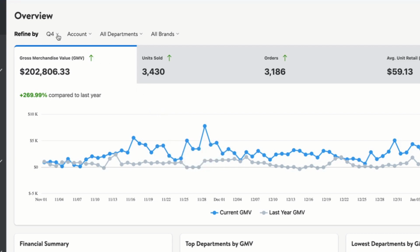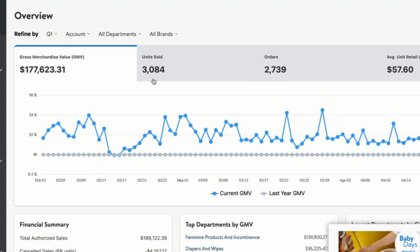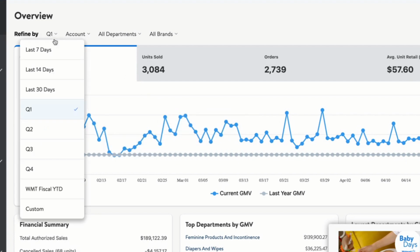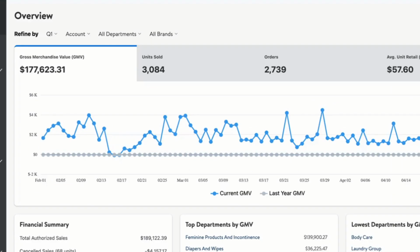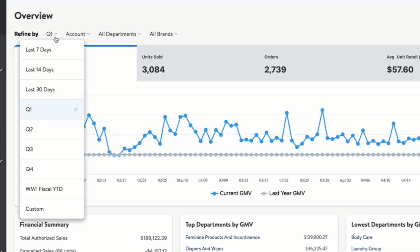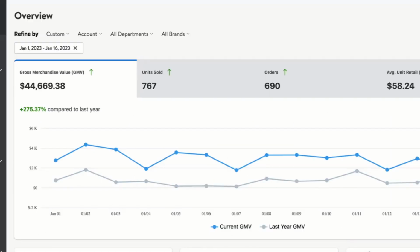So let's take a peek at what's going on so far in Q1, which is really only 18 days. So let's see what's happening in 18 days. And it's actually judging this by last Q1. So last Q1, it did 177,000. In order to see this Q1, we'll look at the year to date here in a second. We're going to have to do a custom, and we'll do start date January 1st, end date we'll do January 16th. And still didn't do it, so let's do that again. Start date January 1st, end date January 16th, and then we'll hit apply right here.